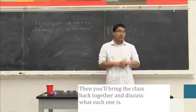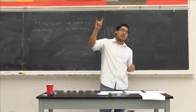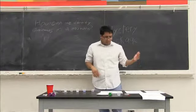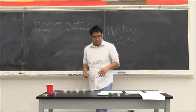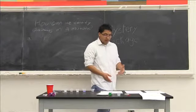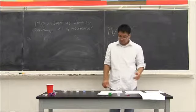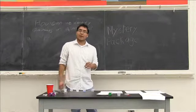Okay class, now that we've all had enough time to identify each substance, we're going to come back together. Hook 'em, horns. Alright, on the first layer, can you remind me what some of the physical properties were? That it was small and white and smooth. Okay, did any of these properties help you identify what the substance was? The first layer is instant snow. Oh wow, and you figured that out because you had the physical properties, right?